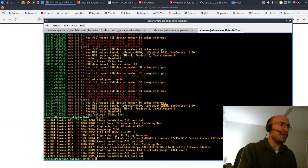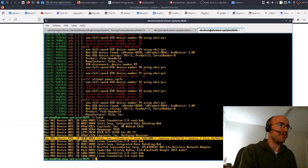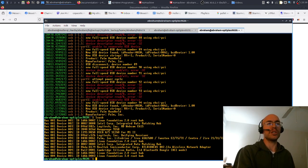Anyway, going back to lsusb, if we look at bus 1, device 094, you can see the ID vendor and ID product: Palm Inc. Life Drive / Treo 650 680 / Tungsten E2 T5 TX / Centro / Zire 72 31 72, and then Z22, which is what I connected. So that's another nice little bit of diagnostic confirmation that everything's connected properly.